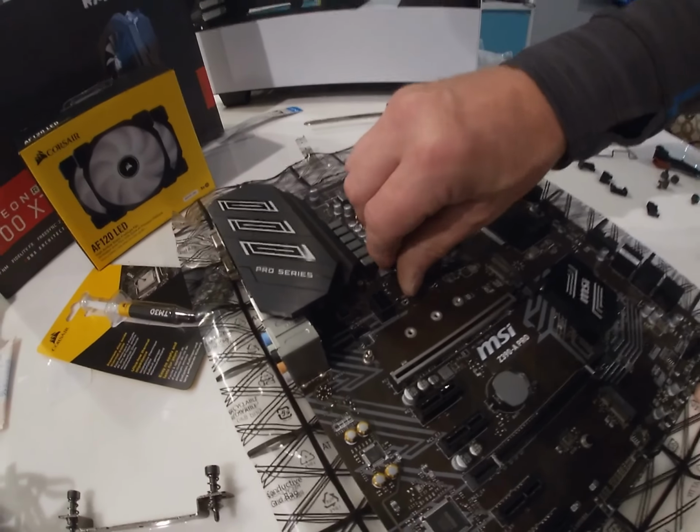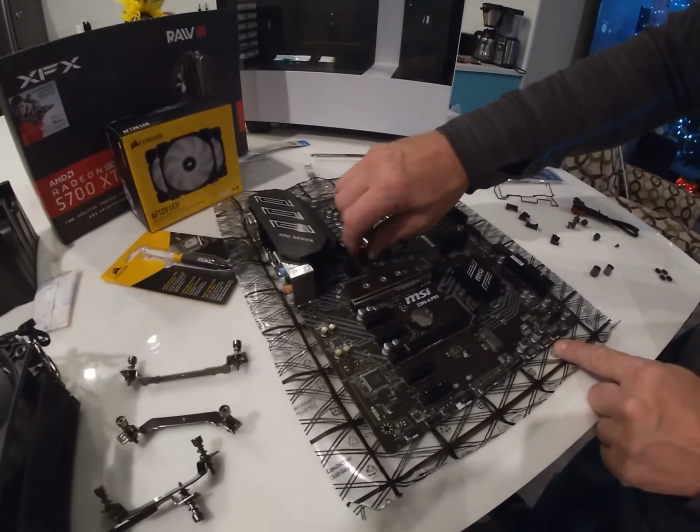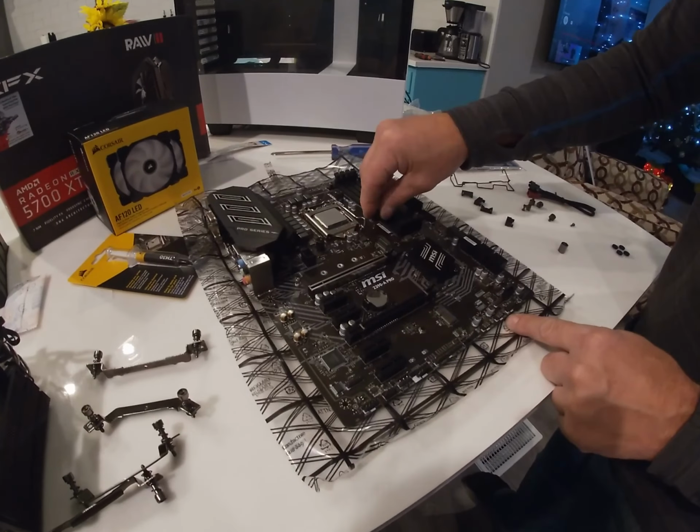Give me. I don't know. What's that? Hey, Danny. Danny's helping us with our build. Yeah, snorting like he is a pig.